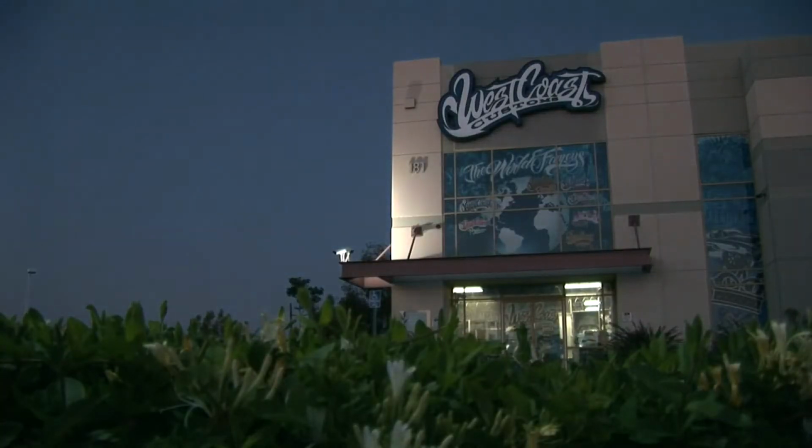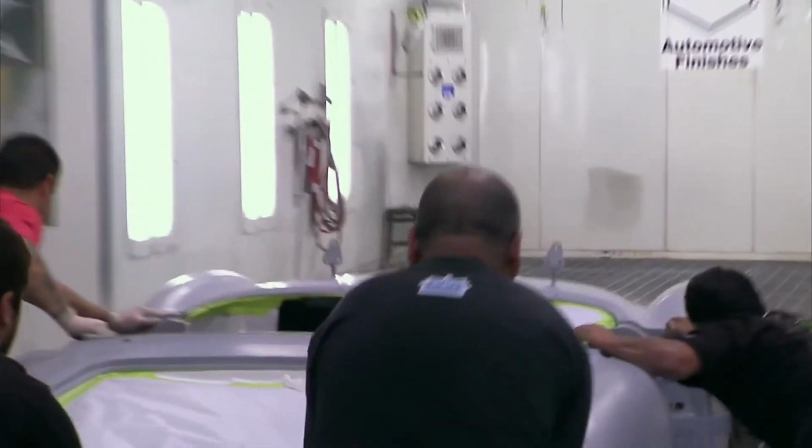Okay, so we're staying late. We're finally gonna get some color on to this car. It's been a long time. It's been in the body shop for a while. But now tonight, shoot some color on it and hopefully get it done.